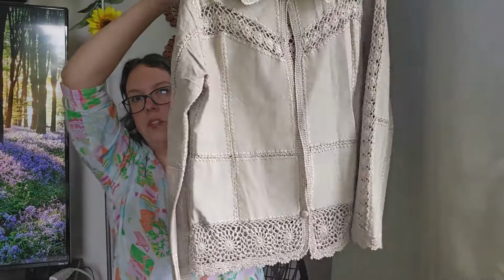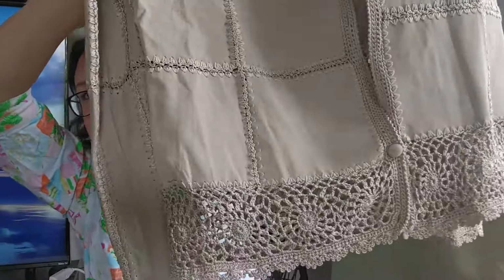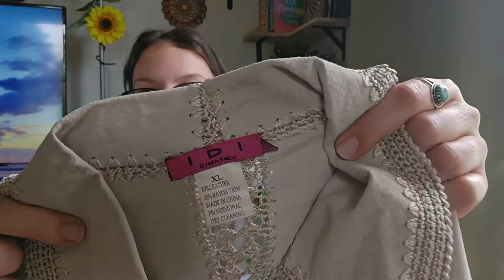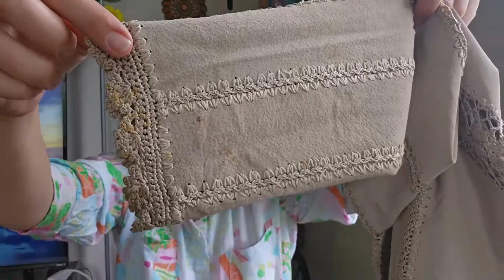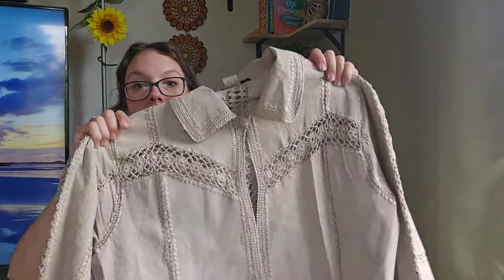Now this piece has a few marks on it, so I kind of debated it, but look at this, you guys. Oh my goodness. Vintage suede jacket, has crochet accents. So freaking precious. The brand is IDI. Women's size extra large. I just love the crochet accents on this. So cute. Now there are some marks on the sleeve here, and then there's also a mark on the front. Right there, if you could see it. But otherwise in pretty good condition.